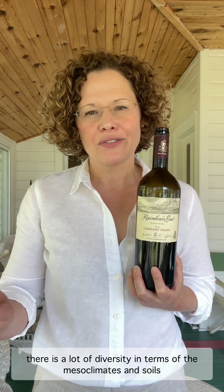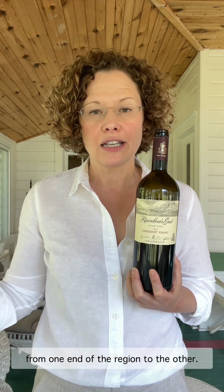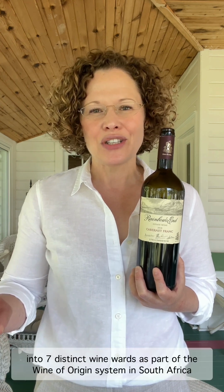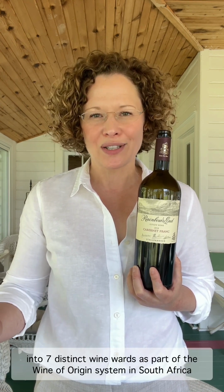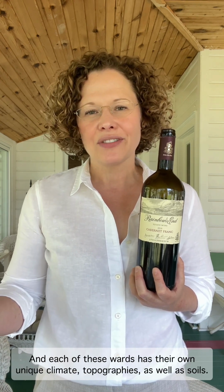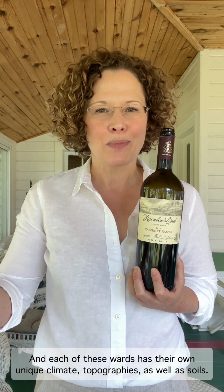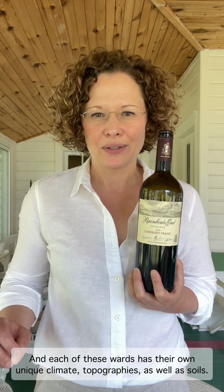And while the district of Stellenbosch is actually only just over 20 kilometers wide, there is a lot of diversity in terms of the mesoclimates and soils from one end of the region to the other. And that has led to the subdivision of the Stellenbosch district into 7 distinct wine wards as part of the wine of origin system in South Africa. And each of these wards has their own unique climate, topographies, as well as soils.